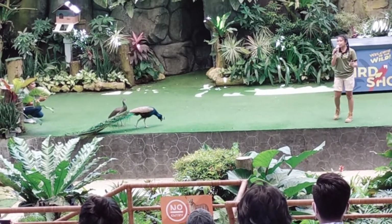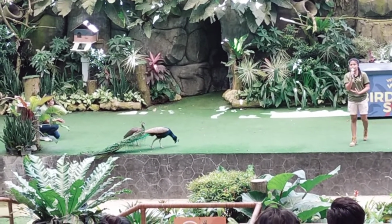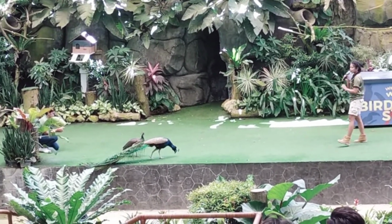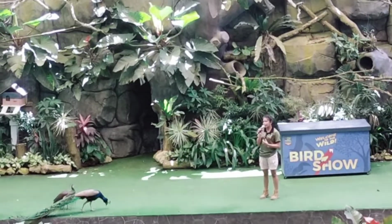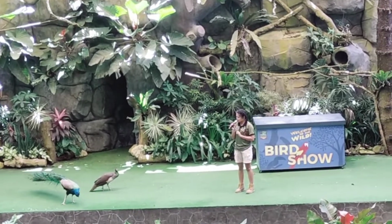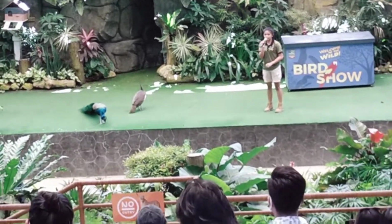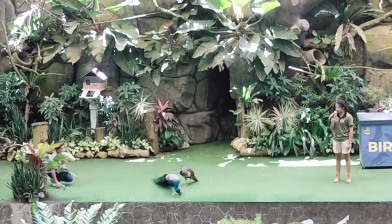So there are four types of peafowl: the blue, the violet, the white, and the green. And what we have here in Cebu Safari is the Indian blue peafowl and the white peafowl. Also, they can live 10 to 25 years both in the wild and captivity. And for their diet, we give them bread, pellets, grains, and sometimes small insects. Okay, are you ready to open your tail?